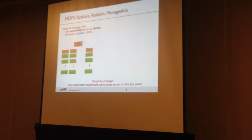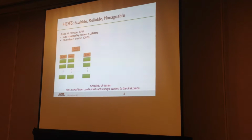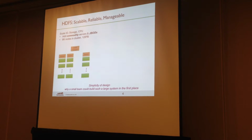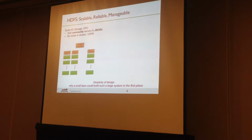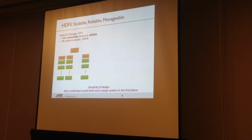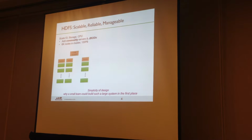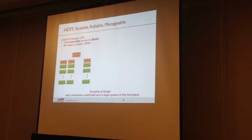Okay. So to give you a very quick overview, Hadoop is really about scaling I/O, scaling storage, scaling CPU. And the idea is that you add commodity servers and JBODs. JBODs being disk without RAID controllers. And typically you can have clusters as large as about 6,000 nodes and about 120 petabytes in a single cluster, which is typically what's been measured. For example, Yahoo has a cluster and Facebook has clusters that are close to these sizes in storage.